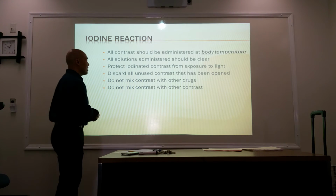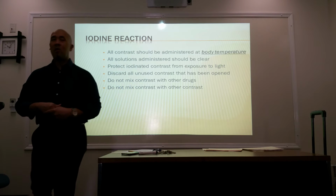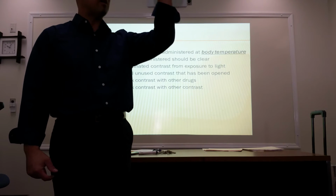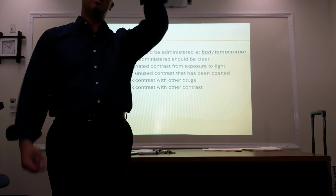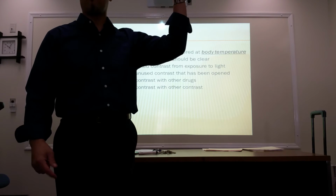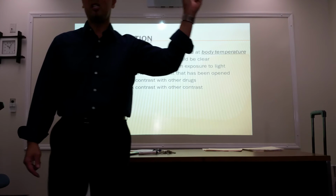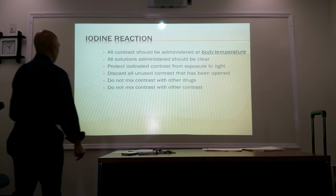All solutions administered should be clear. So when I hold up my vial of contrast before I inject it on the patient, I'm going to do an assessment of my contrast. I'm going to look at it under light to make sure there isn't anything floating around. That makes sense, right? It's got to be clear. You don't want anything floating around and injecting that into the patient's body.